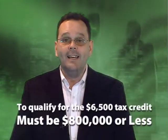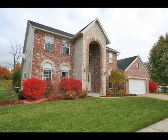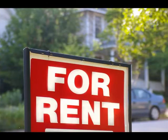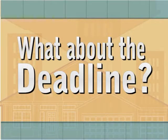However, the home you buy does need to be $800,000 or less. But the good news is, it doesn't matter what kind of home you're actually moving to. So you can actually move up to a nicer home or downsize to a smaller, cheaper home and still qualify. You can even lease your current home and buy a new primary residence.